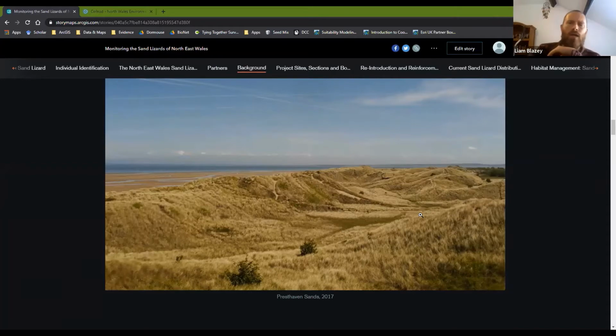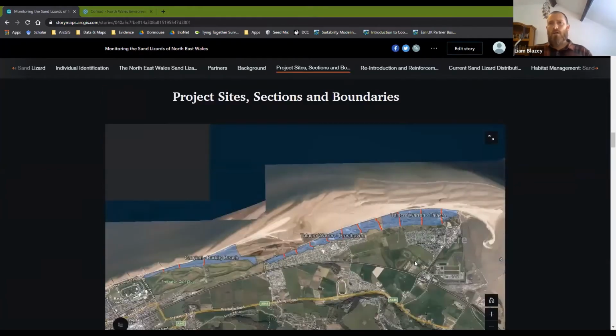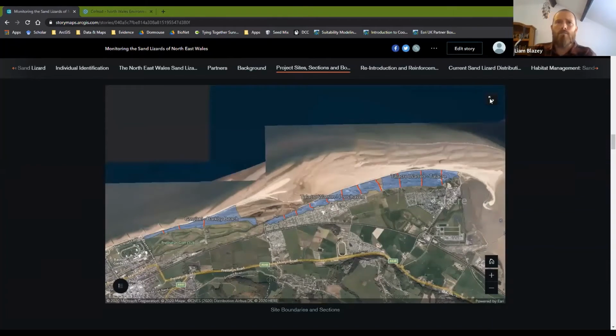We have ongoing habitat management along the dunes, and there's been a variety of different reintroductions and reinforcements over the years. But I thought I'd include this image here just so that you can see it's a marram grass dominated dune system, and this is perfect for sand lizards. You can also see a bit of Clematis vitalba taking over there and over here, which I'll go into in a bit. Okay, so the sites.